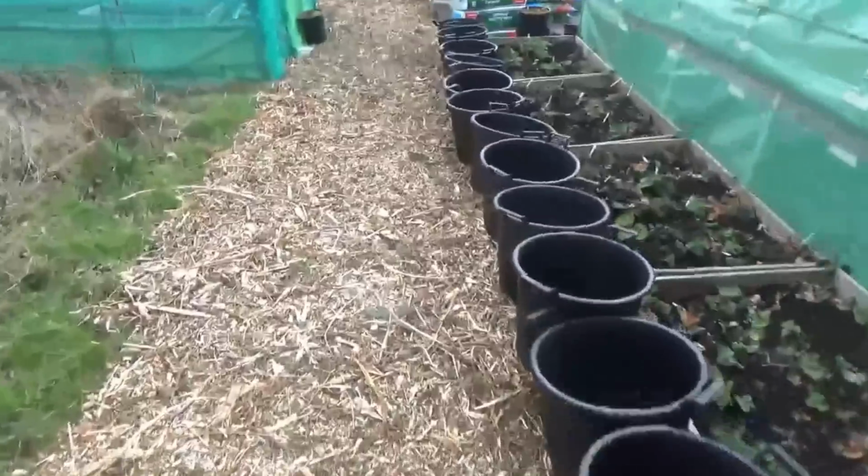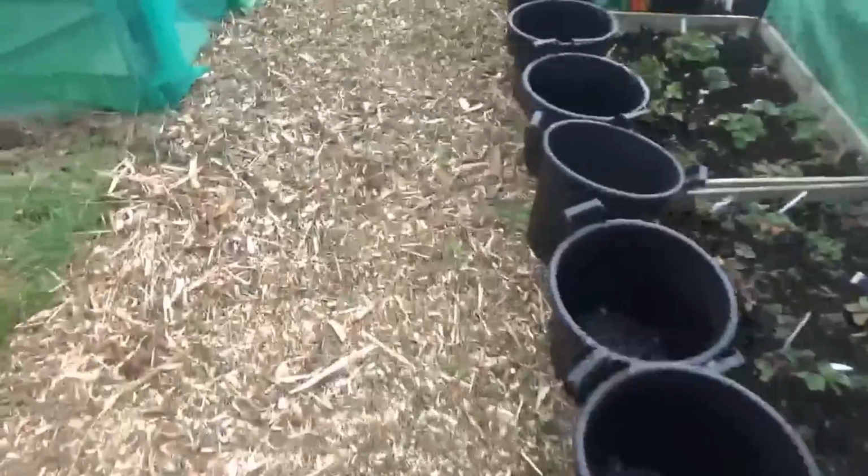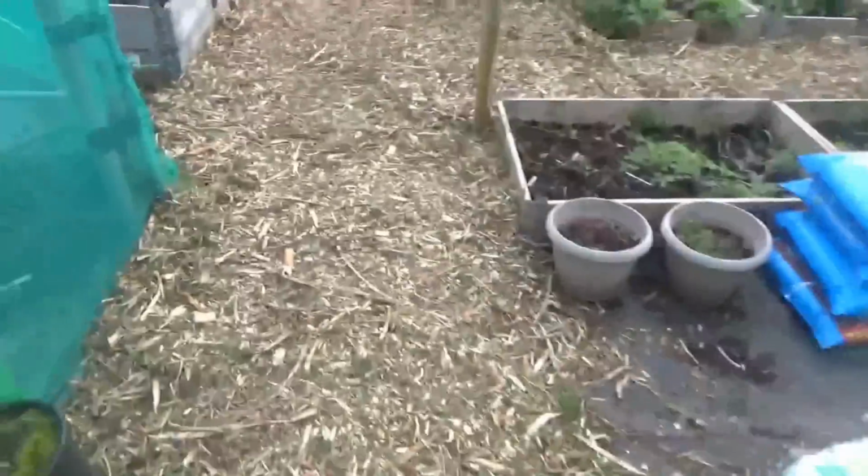So right, let's have a little pop up the top of the allotment. I can show you what I've started to do.